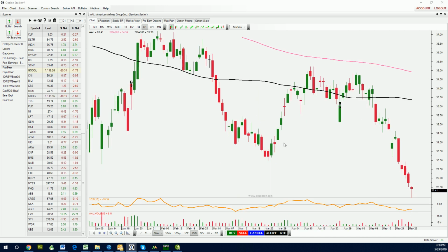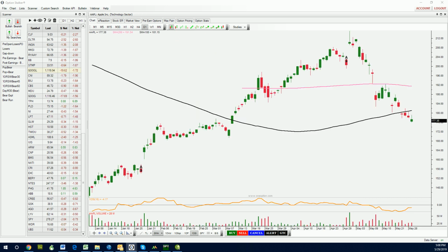AAL, below the major moving averages, below horizontal support here, relative weakness. This is a nice short. Tends to be very choppy though. Would hope for a little bit better trend. Look at Apple. This is a beautiful trending stock. This is the kind of stock I like.